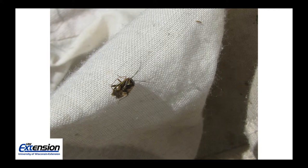Here's a picture of a tarnished plant bug adult. They're about a quarter of an inch long. Generally, the background color is dark brown, but there will be some yellow markings on the back. You'll also notice on the plant bugs in general, very stout antennae, and they are quite mobile.